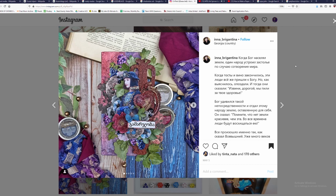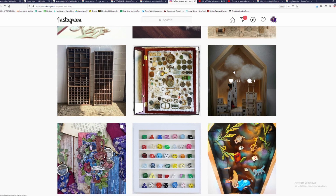I really like the color scheme that they use, like deep blues and ruby red and sapphire blue and emerald green and amethyst purple. It's got that feeling of gems and jewels and royalty to it. So I just wanted to comment because I really, really love this piece of work.